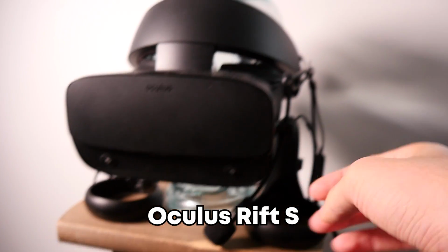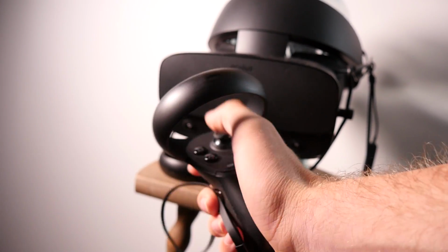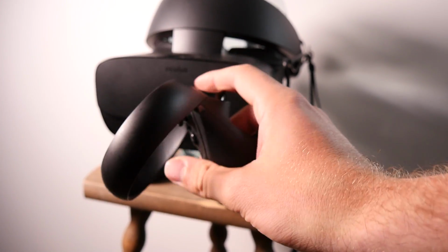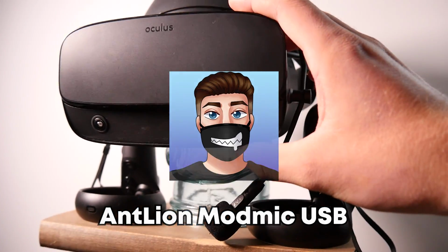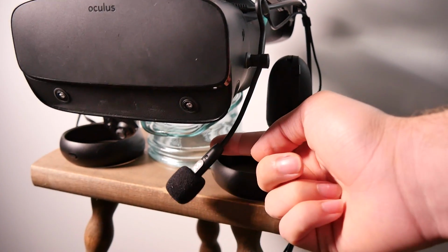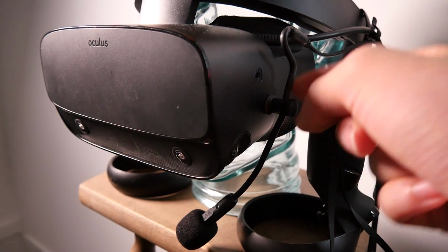This is my Oculus Rift S headset. The controllers are pretty good. I enjoy playing with it. I usually just play with it every now and again. I don't actually use it too much. This is a mod mic that my friend Rizzledigs got me on my birthday, and it works incredibly well to give you a professional sounding voice whilst you're playing in VR, which is hard to do with the inbuilt microphone.